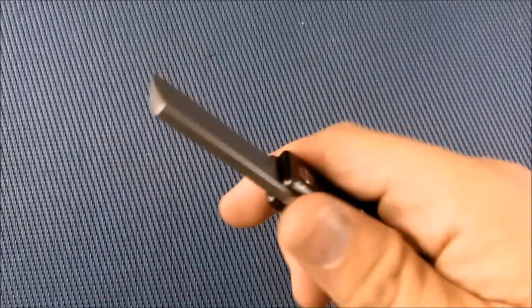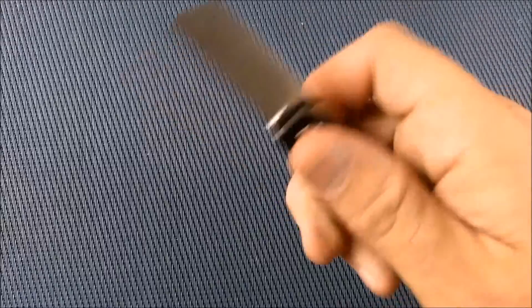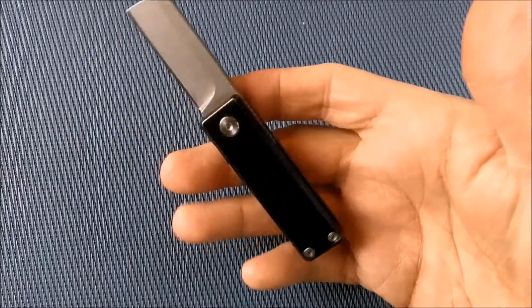But this is a good wee Wednesday knife for somebody who wants to get something a little bit nicer without totally destroying the bank account. That's what I think. I like this knife.